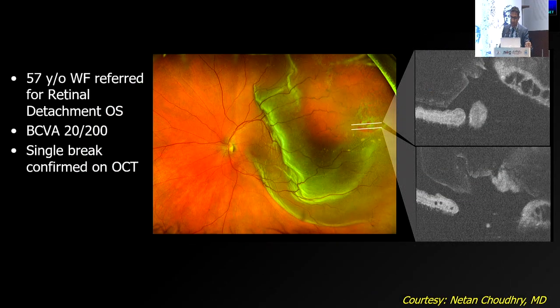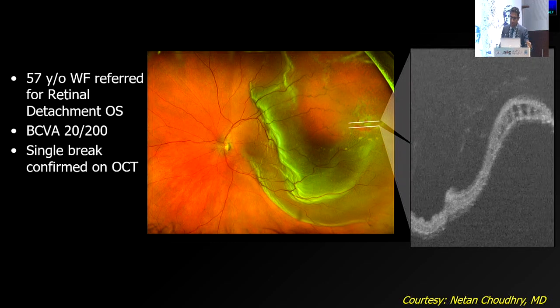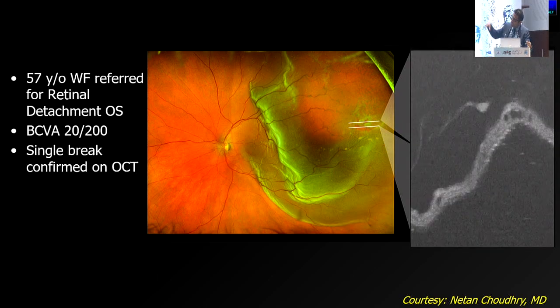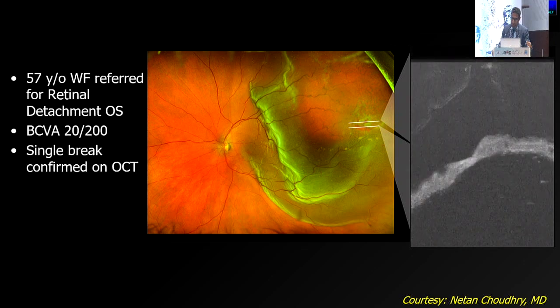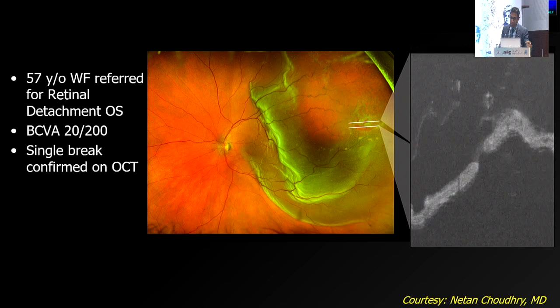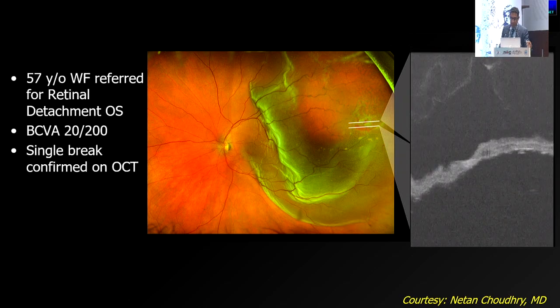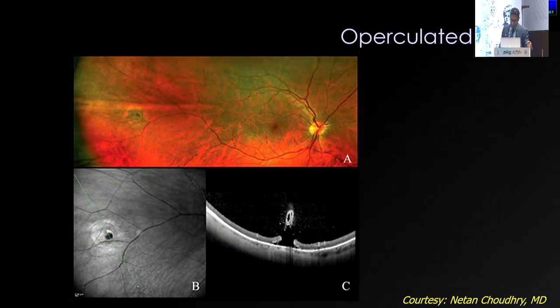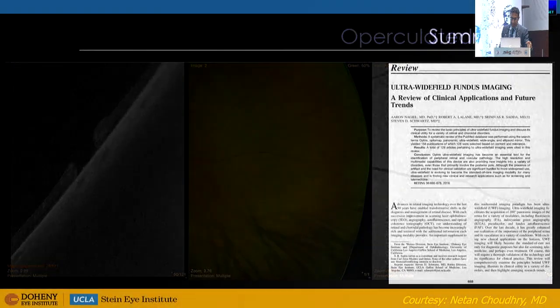We've already talked about a number of different retinal detachment cases, so I won't belabor that point. You can actually even try to do OCT in these areas of detached and elevated retina, which is pretty interesting. And if you want to appreciate what the vitreous relationships are before you get into the operating room, I think that potentially could be useful. And this is a patient who actually had both a macular hole and a peripheral hole, as it turned out. Another example of an operculated hole from Nathan's study.